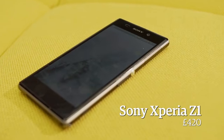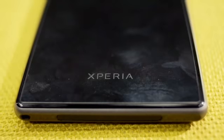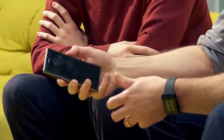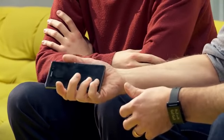Next up, we've got the Sony Xperia Z1. Now, this is a bit different from the rest in the lineup because it's waterproof. It's Sony's premium smartphone experience, Android Jelly Bean, and to be fair, it's a pretty good phone. I've got to say, my first reaction is that I don't greatly like it. This feels a bit like having, I don't know, a girder in your hand. It's just really, really heavy.